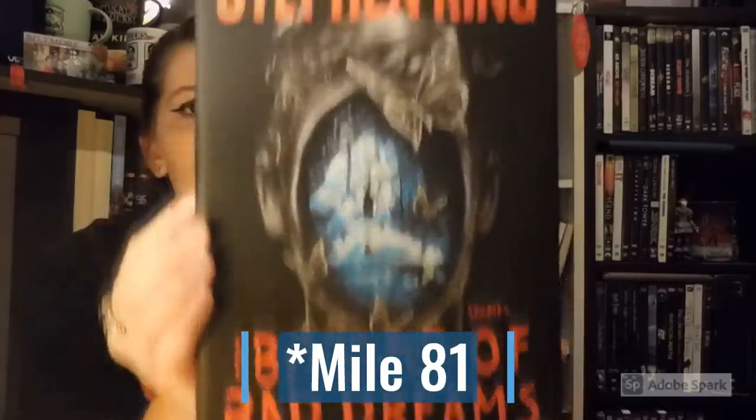Bazaar of Bad Dreams. And I love this cover. I also got this one for Christmas. Ooh, let me show you the back. This one is just a collection of short stories, and it actually has my favorite short story by Stephen King in it, and I believe it's Mile.